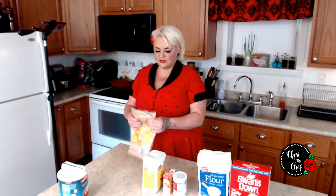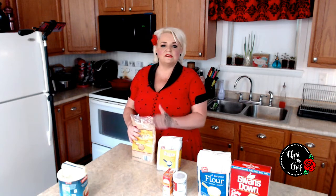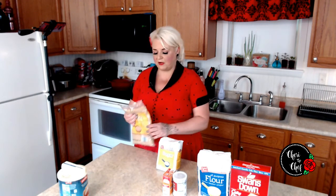So brown sugar versus white sugar. Thin and crispy and thick and chewy. I like a thick and chewy cookie, so I usually would opt for brown sugar. But usually what I do is a mix of these two. So if it calls for like 2 cups of sugar, what I would do is 1.5 cups of brown sugar and like 1/2 cup of the white sugar. Sometimes I'll use all brown sugar though.